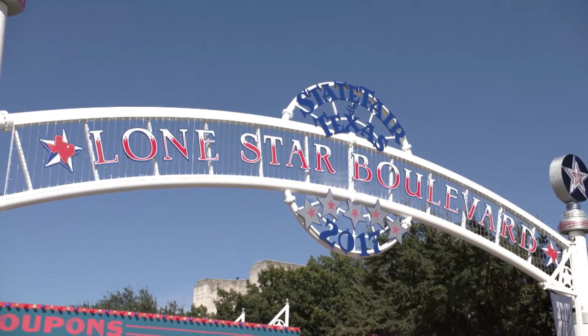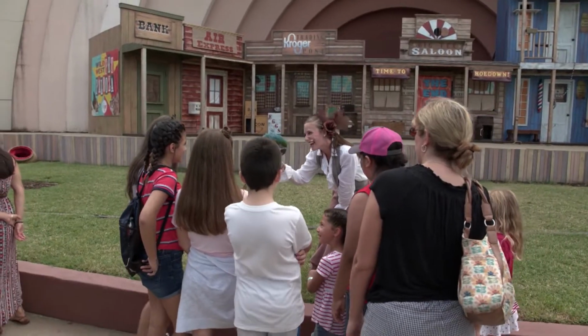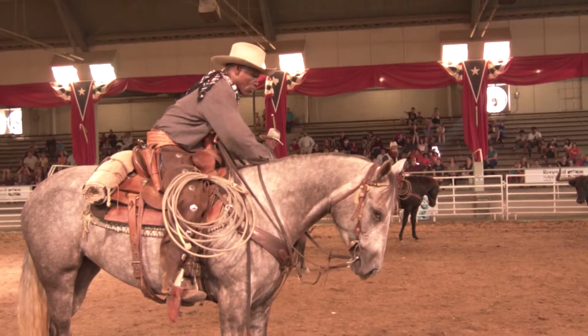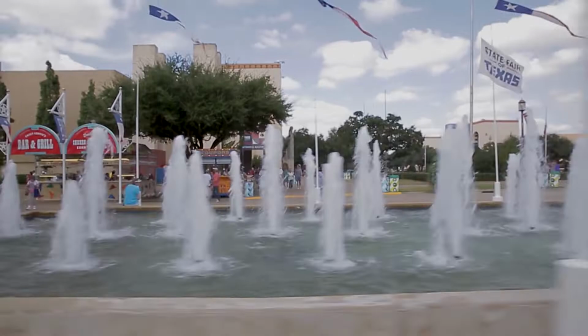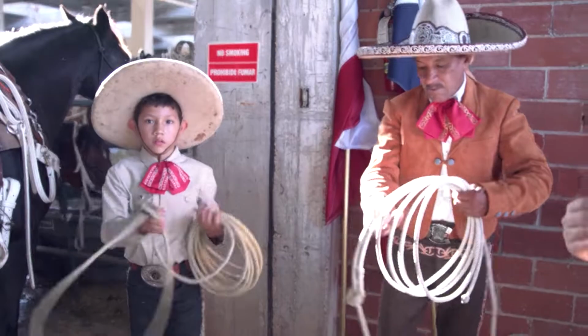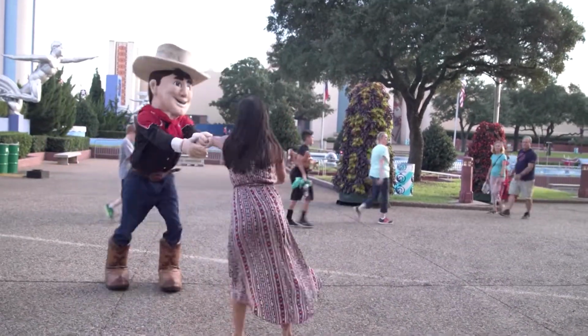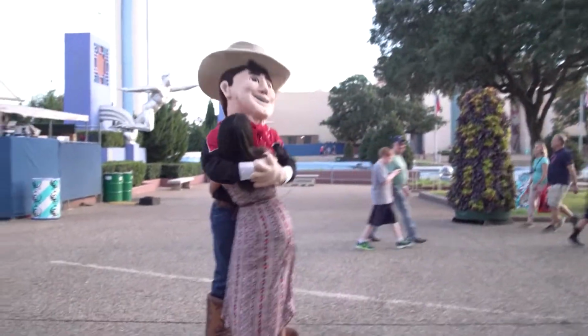For our next destination, we're headed to a place that's been thrilling Texans for over 130 years. Need a hint? Its main attraction is one of the tallest and most famous icons in the entire country, and it comes with a pretty cool cowboy hat too. That's right, we're on our way to meet Big Tex at the State Fair of Texas.